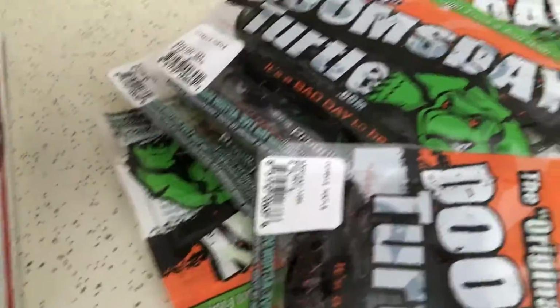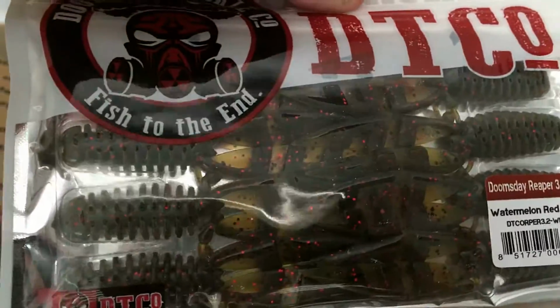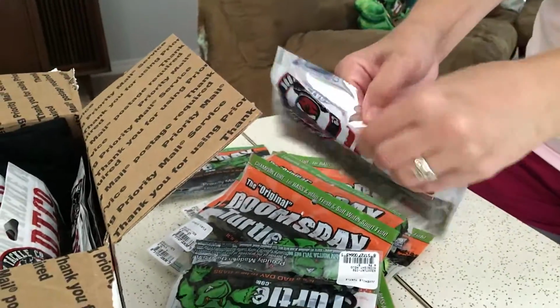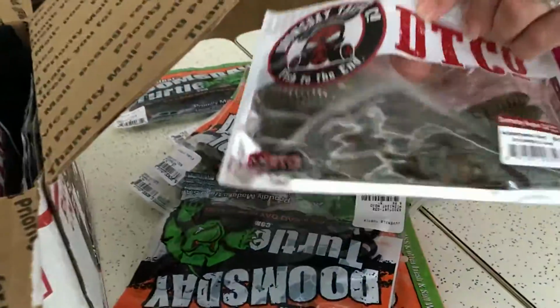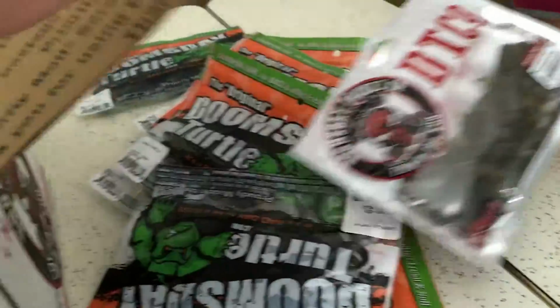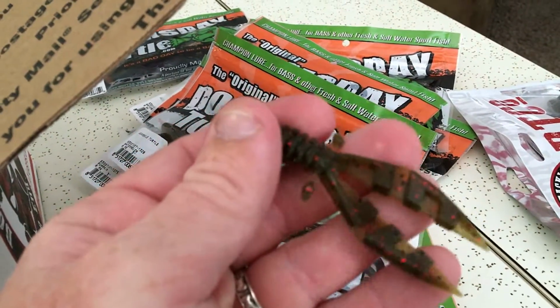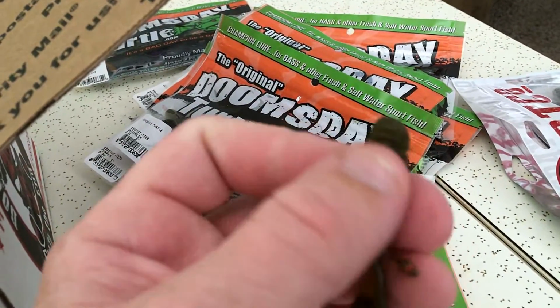Look at this. I mean, they sent me boxes and boxes and bags and bags. And then look at all this, sound effects we got. The new Doomsday Reaper. That thing is sweet looking. Assistant. Give it, Demi. Look at these. You can throw these on the jig trailer. Micro jig would be perfect for these. These are pretty sweet.